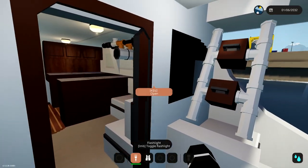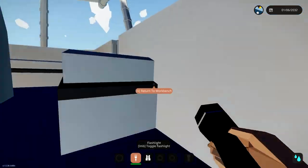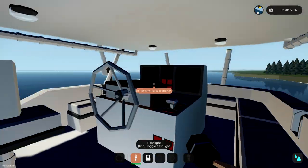All right, move backwards. We need to go upstairs. We do. To get upstairs, we got ourselves a little ladder thing, if I could get up here. Awesome. And we got a flybridge.